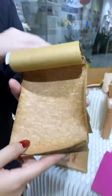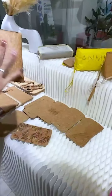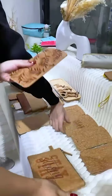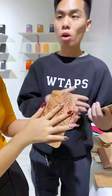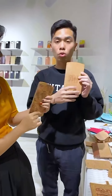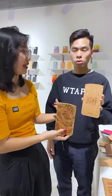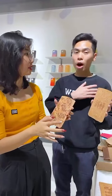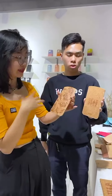Okay, I'm curious about this series. We are not only seeing the handbag, but also the pouch. Oh, this pouch. There are so many phone models. So this is the universal phone pouch. So all models and brands are available, right? Yes, not only iPhone, but also Samsung, Xiaomi, Huawei, and many other models. I see, so it's very useful.